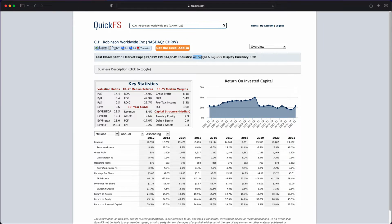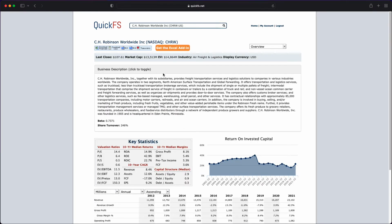First up, this company is in the air freight and logistics industry. It has a market cap of $13 billion and an enterprise value of $14.8 billion, so we see about $1.5 billion of net debt.